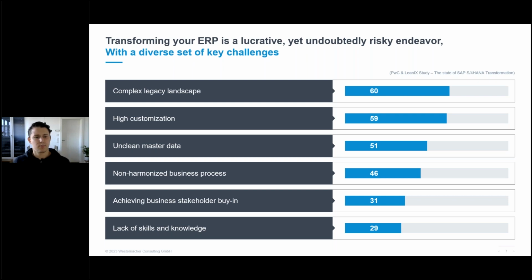So, non-harmonized business processes. Achieving business stakeholder buy-in. We all know that an S4 migration is not a pure IT topic, it's a business topic where you need the buy-in from all your line of business managers, of course, but also process owners, and best case from your C-suite.